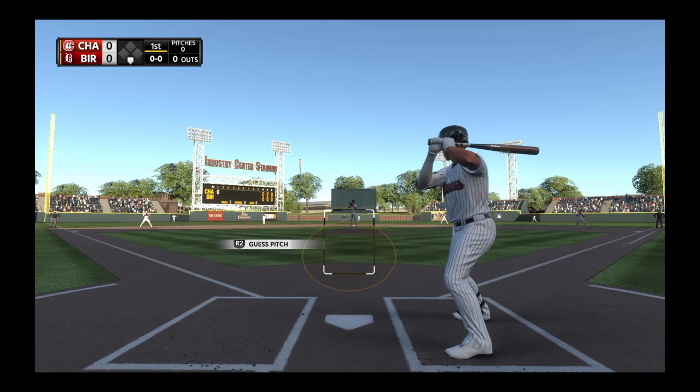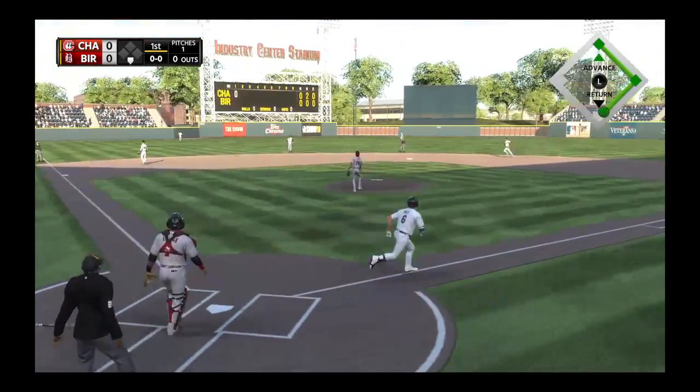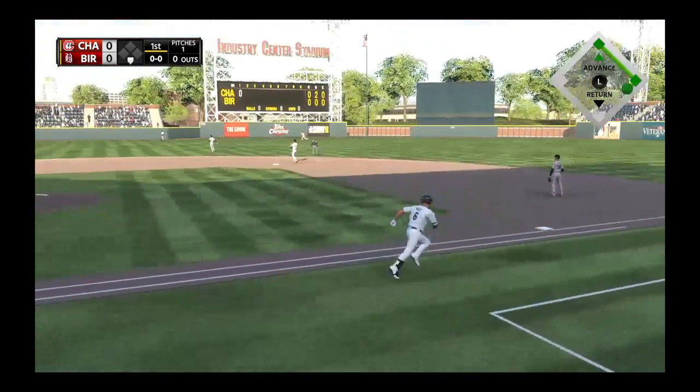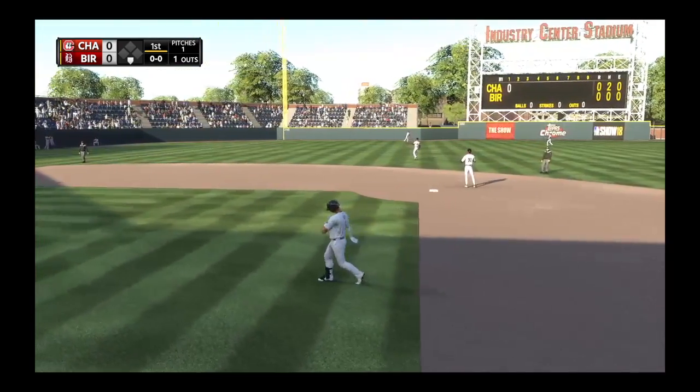Leading off for Birmingham. Here's the first pitch to him. Number 6. Skied in the air to straightaway left. Garcia has it, and it's a quick out, number 1.